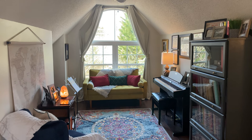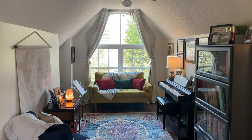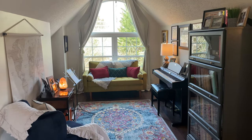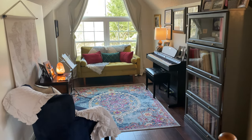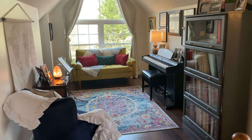And I think it turned out very pretty because I didn't want to lose the idea of the palladium window by covering it completely, but I did want to have a little window treatment there. We've worked really hard on this space, you guys. It's important to us because we're musicians, we're music teachers and also musicians. So this space was really important to us.